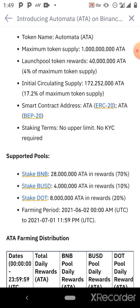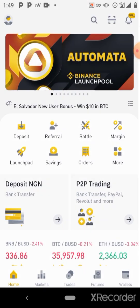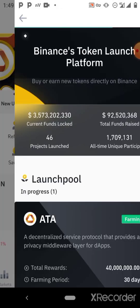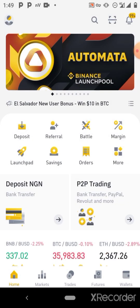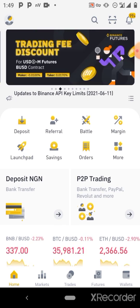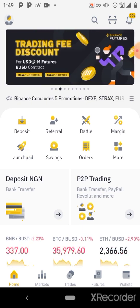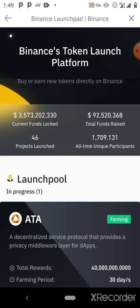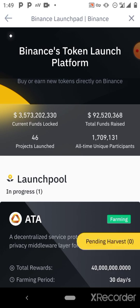So I want to show you, a lot of people have the Binance app, they come to this launchpad, they click here. Let me show you where the launchpad is. If you look at this top place, you see deposit, referral, battle margin, launchpad, the one under deposit that looks like a rocket. You click on it, right? This launchpad is an opportunity for you that maybe you don't know how to trade and you want to make profit on Binance, for you to make money.